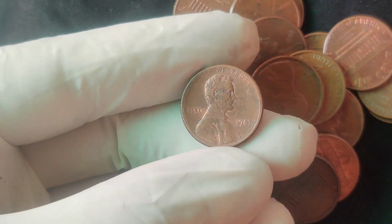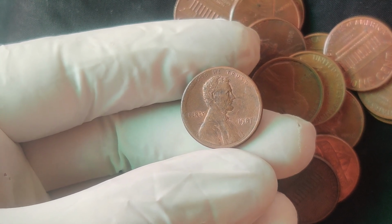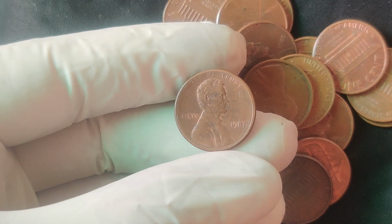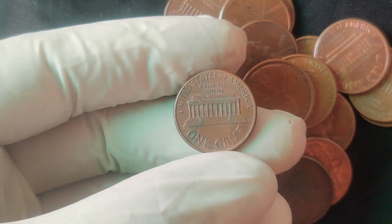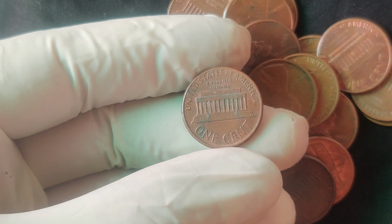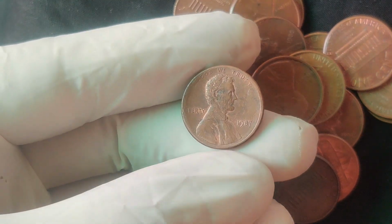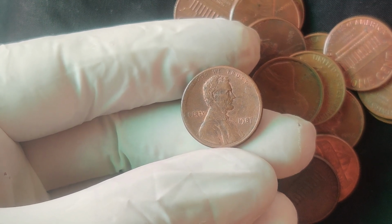Now, let's zoom in on the 1987 Lincoln cent specifically. At first glance, the 1987 penny seems like a regular coin you'd find in your pocket change. But the key to its potential value lies in the details. The 1987 Lincoln cent was minted in Philadelphia, no mint mark, Denver, D mint mark, and San Francisco, S mint mark, used for proof coins. Typically, these pennies are made from a composition of 97.5% zinc and 2.5% copper, and weigh about 2.5 grams. They were produced in massive quantities, making them generally common.